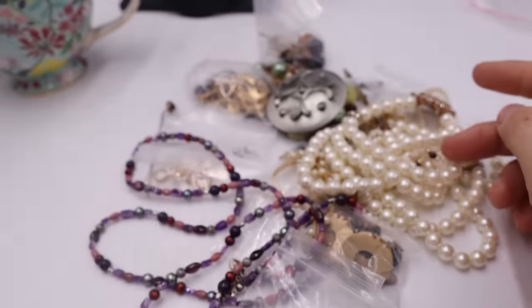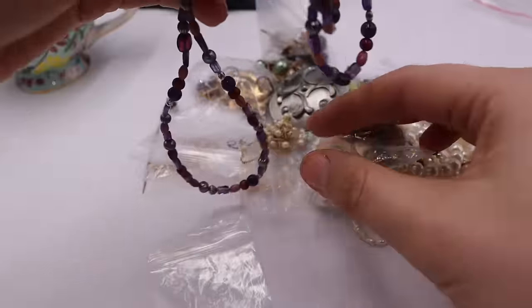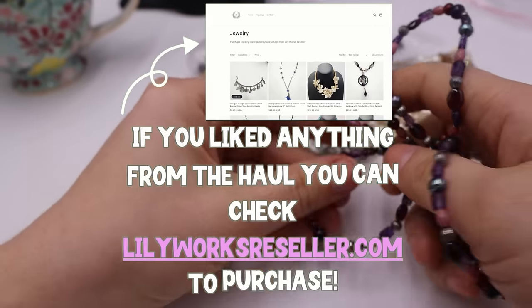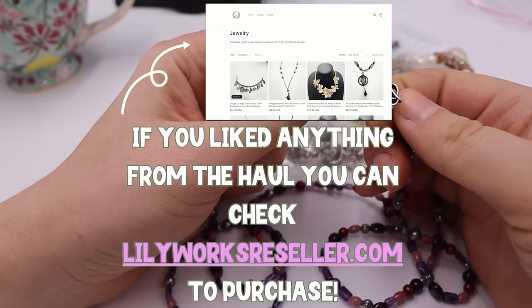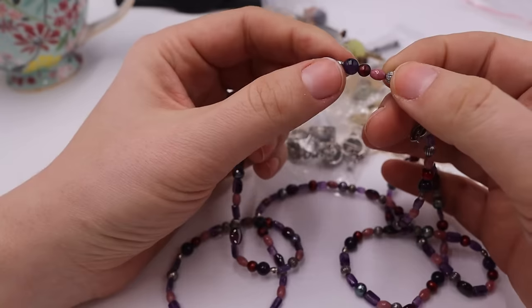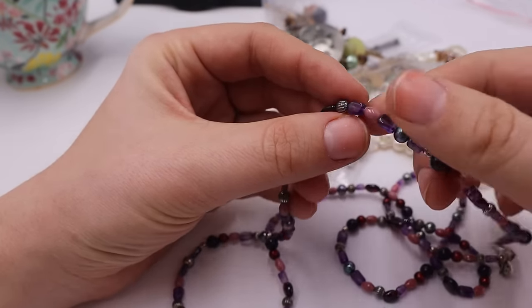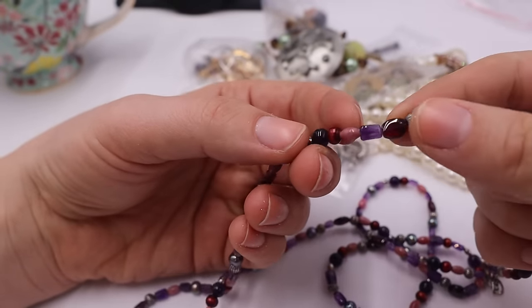So we got those. I got a couple questions already if I'm putting this out yet. This is the Carolyn Pollock that we saw while I was shopping. CP for Carolyn Pollock. It does say 925 right in the clasp. I would suspect that all these silver tone beads are also sterling silver. We see amethyst, possibly garnet.